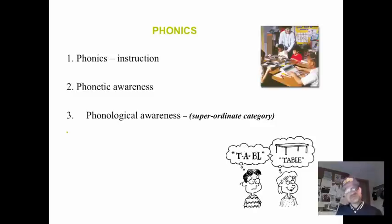Off on a tangent, phonetic awareness, that is aware of the letter-sound relationship. Phonological awareness is a superordinate category, covers a range of understanding related to sounds, words, and word parts, and it's one of those words they had to make up, a big-sounding word, and they did.